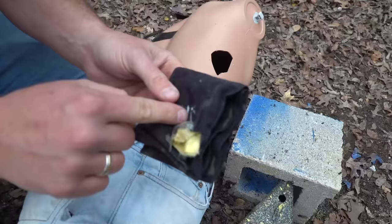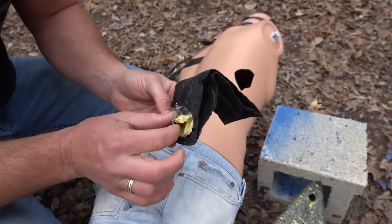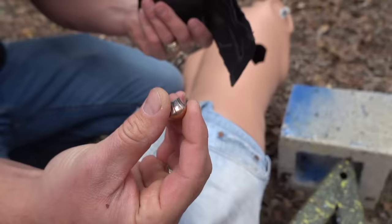Went in here, did not go through. Oh, it's still in there. I feel it. It's right there. Did not go through. Stopped at 45 ACP. Can I get it out of here? There it is. Looks just like the 9mm, but bigger. Dang, we're gonna have to go bigger.